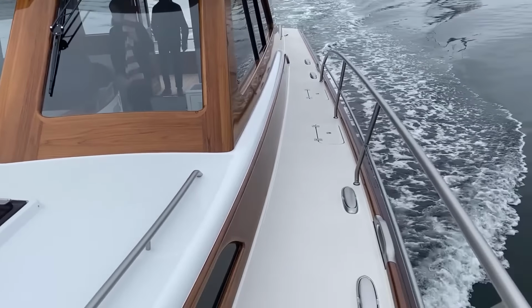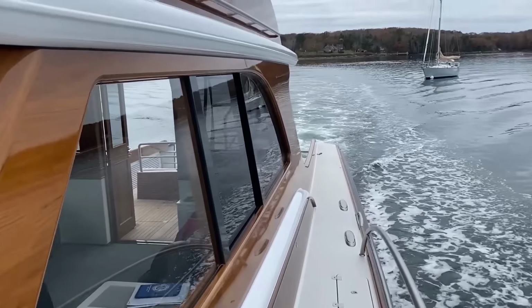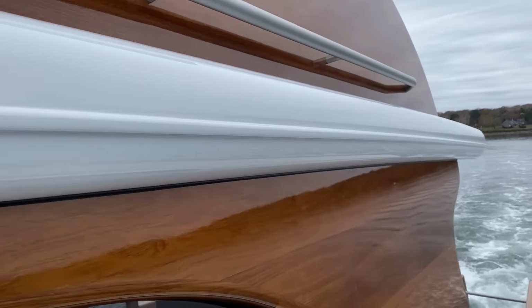It's interesting, look at all these touches. All this titanium hardware was actually built in-house. Kind of amazing what the craftsmen up here at Lyman-Morse are capable of. Again, video just doesn't do it justice. It looks like it's painted on here. It looks like glass.